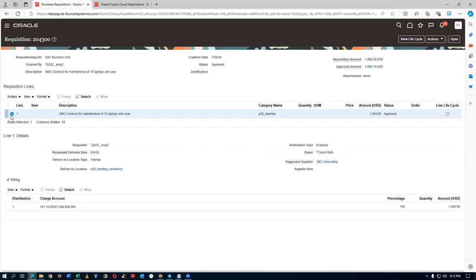Now the IA con is coming because the price is negotiated with the requester himself. Fine. So what happens is it is now configured, and then you click on the file. So 204300 will now get converted into a PO automatically.